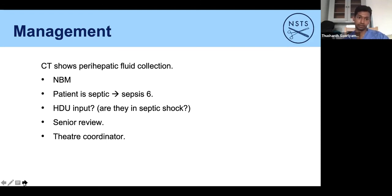So a little bit further down the line, the CT shows perihepatic fluid collection. So it's just another case of fluid collection. You've done all your bit as a junior on the wards. You've flagged up the patient. The rest your registrar does. So if they deem it's worthy, you make them nil by mouth. This patient probably isn't ill enough for HDU input, but they'll tell you who to alert, whether you need to go to the theatre coordinator, whether you need to let the anaesthetist know, and so on. And again, you would have already done your sepsis 6.